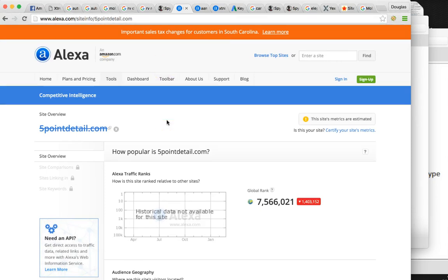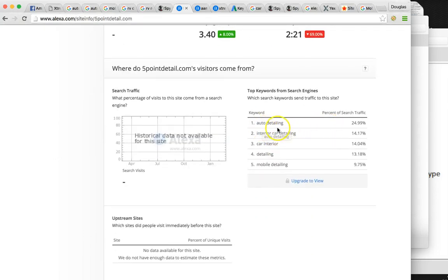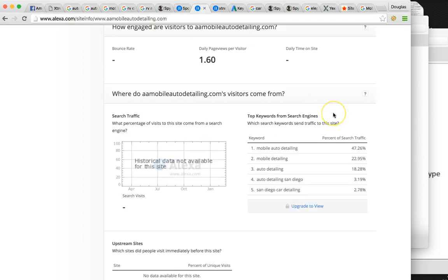All right, because one of the big things I'm going to talk to you about is keyword research. For Five Point, they're pulling in 25% of their business from the keyword auto detailing. Okay, that's not too bad. They're ranked number 5. For that, you were ranked number 71. So you definitely want to take some of that market.